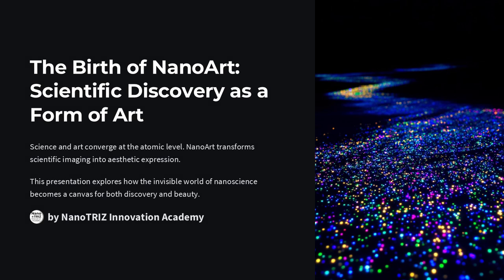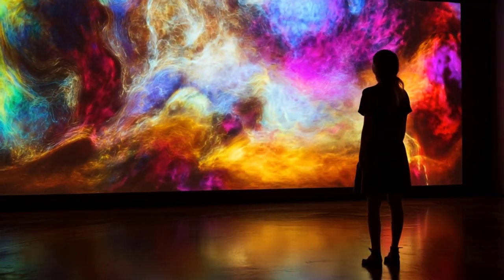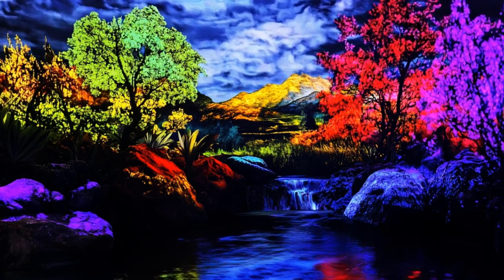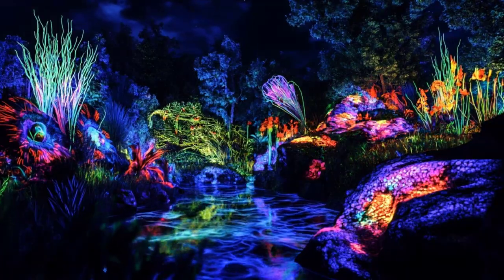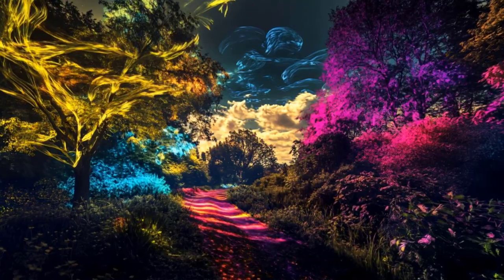Science and art are often seen as separate worlds, yet at the intersection of nanotechnology and creativity, NanoArt was born. This revolutionary concept transforms scientific discoveries into aesthetic visual expressions, revealing the hidden beauty of nature at the smallest scales. But is NanoArt simply about making research visually appealing, or does it have a deeper purpose? Could it change the way we perceive and communicate science?